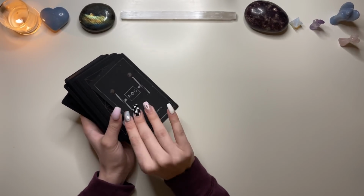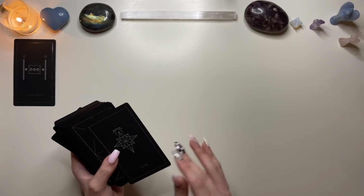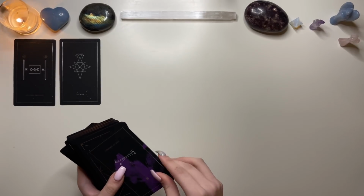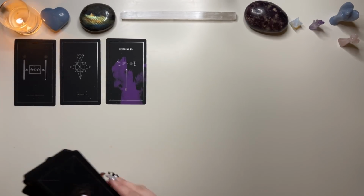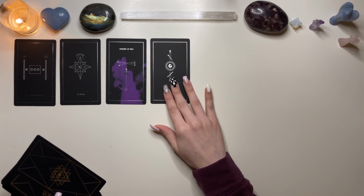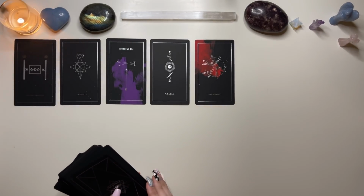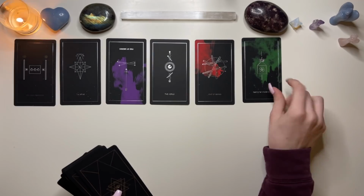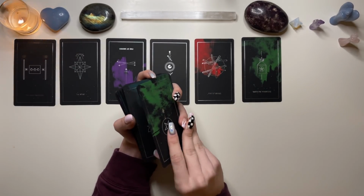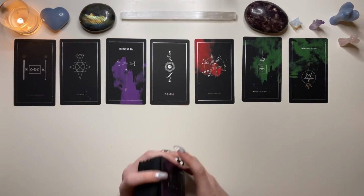Okay. We have the High Priestess, the Star, the Five of Swords in reverse, the World, the Five of Wands, the Queen of Pentacles, and on the back of the deck we have the King of Pentacles. Very interesting.